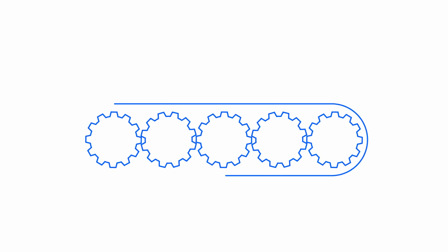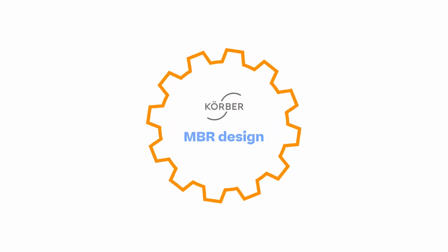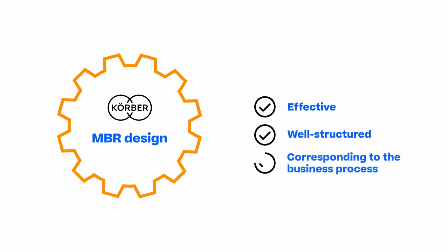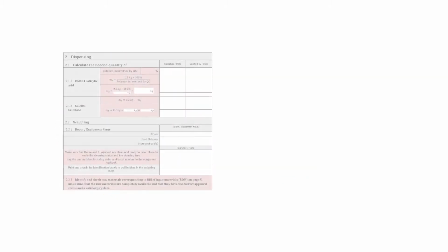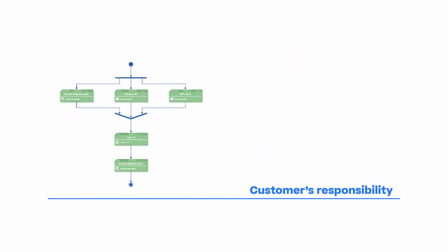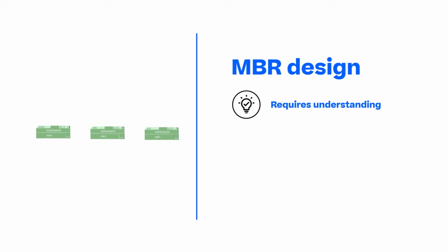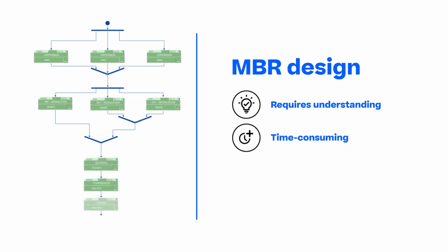One of the critical factors that contributes to the success of any MES project is the MBR design that is effective, well-structured, and corresponding to the business process. MBR design is usually customers' responsibility to transform its paper batch records into digital recipes. However, designing MBRs requires good understanding of the system functionalities and is a time-consuming task for an MBR designer.